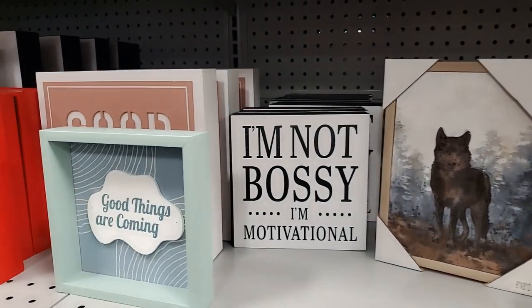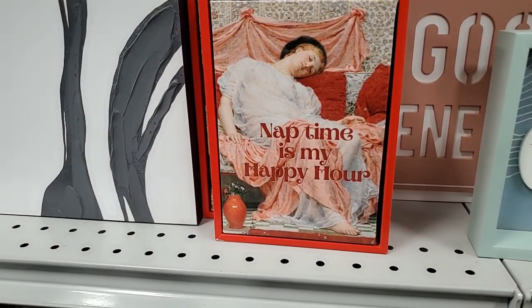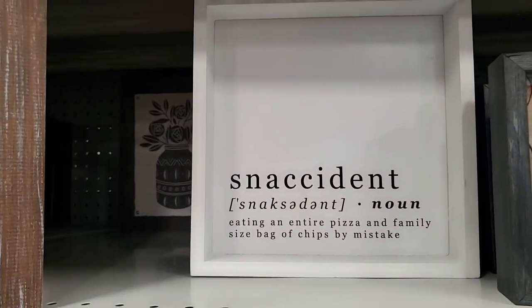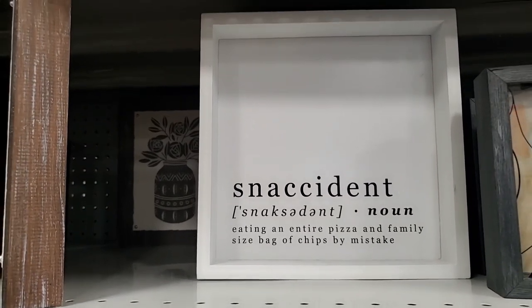I'm motivational. What I tell my children. This would be me. Yes, absolutely. Although, if I have snacks in it, it's like 10 pounds with no thyroid, so I try not to.